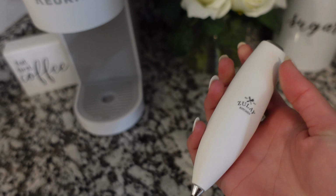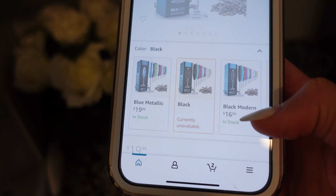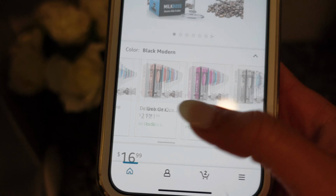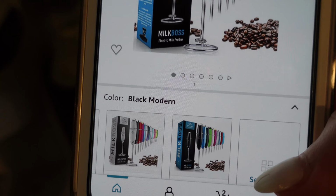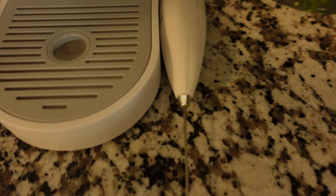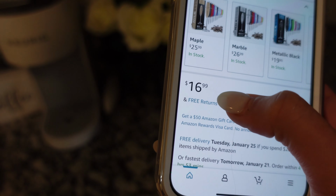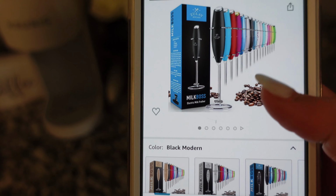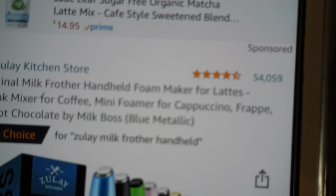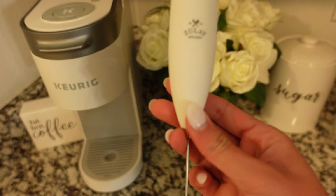If I remember correctly, this is pretty affordable and it comes in a million colors, literally a million colors. They have your blue metallic, black, modern, and I'm pretty sure it tells you all about that. Yeah, see all 41 options. So it has 41 different options. I just went with the white just because, as you can tell, the vibe is very white. I think they range anywhere from like $16 to maybe $26. It just depends on the color that you guys get. Another Amazon's choice, a bunch of reviews and almost full 5 stars. So this guy is seriously loved by many.